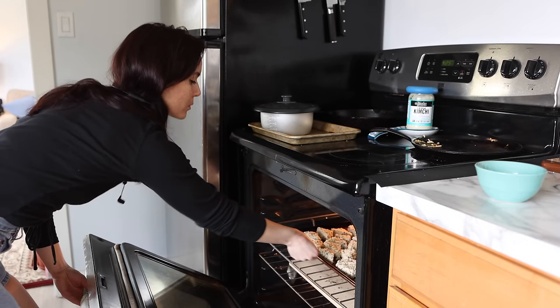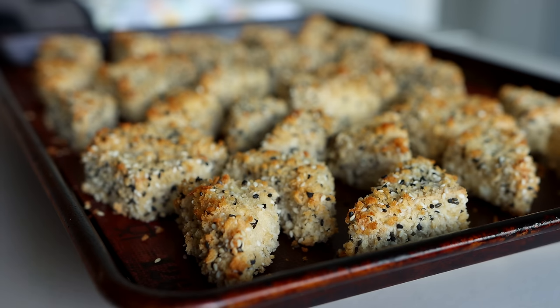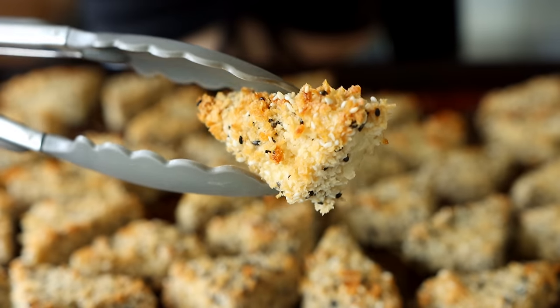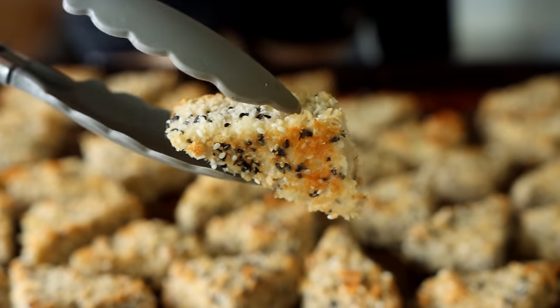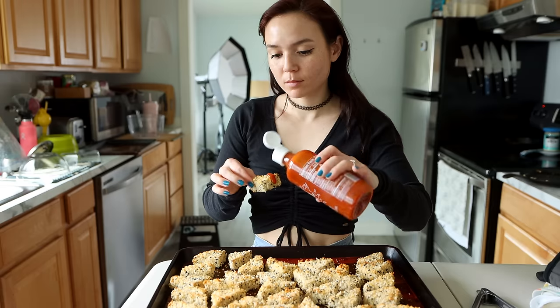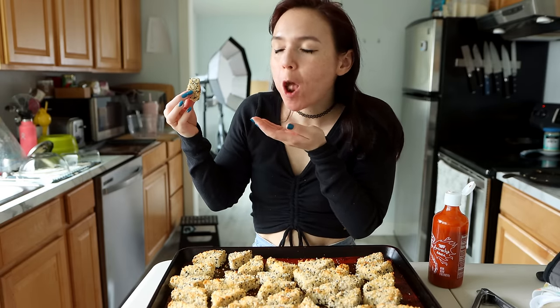You're just gonna bake these at 425 until they're golden brown. And they come out super crispy and the sesame seeds get toasted and they develop this really nice flavor. And these are great just for snacking on with some kind of dip like sweet chili sauce or barbecue sauce. And I also love to top my salads with these. And they're super easy to crisp back up in the air fryer or in the oven the next day.